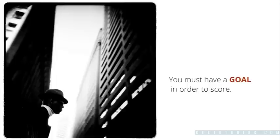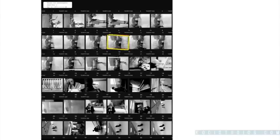Now, like I said, you have to have a goal in order to score. I have a crazy obsession of gentlemen in hats. If anybody's wearing a fedora or anything other than a baseball cap within a 2-mile radius of me, I will find them and I will photograph them. But it's a goal. It's something I'm looking for, and it can help, especially when I'm aimlessly walking the streets looking for pictures. I say, oh, there's a person in a hat. Let me just follow that and see where that leads. I'm just randomly walking anyway.